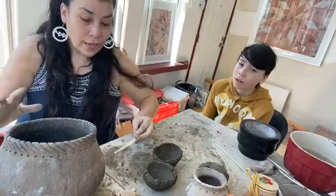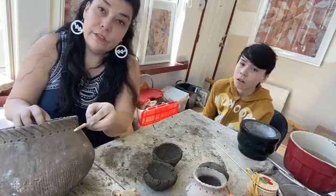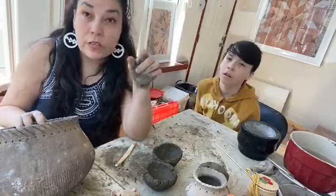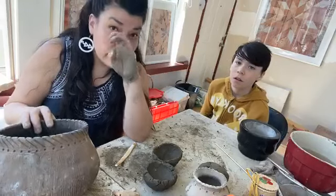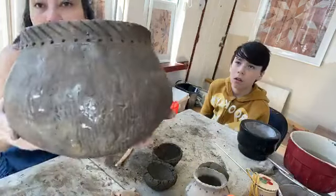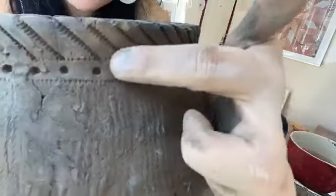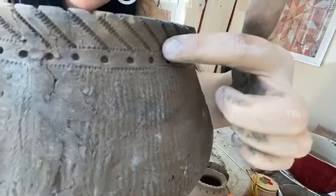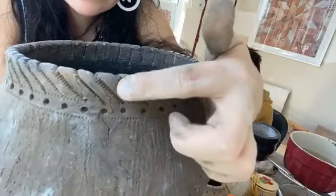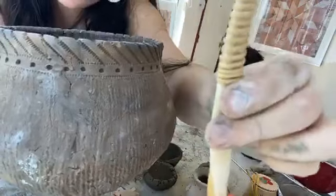So anyways, there's a lot of female references in here. And then you would take this and you can either use a shell. So we think that they might have used a shell from the coast. There's a lot of trading that happened east to west coast, north to south, throughout North America. So I'm just going to show that design a little bit better. And so this marking right at the top right here, the upper and lower part, I used a shell. And then this is the wrapped umbilical cord or the bone piece that Kevin Brownlee made for me.